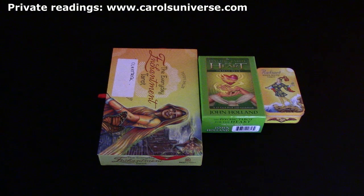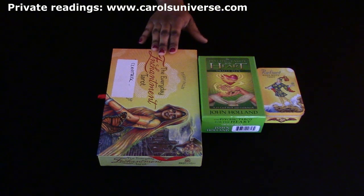So this week I am not on screen, just kind of kicking back a little bit and showing you the cards, really, showing you what your spread looks like. I'll tell you the spread that we're doing this week and I'll show you the cards as well. So firstly, the cards that we're using this week are the Everyday Enchantment Tarot.